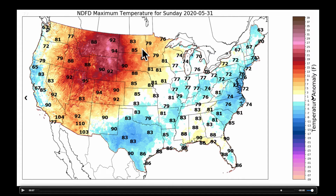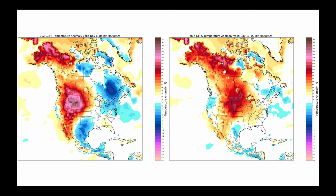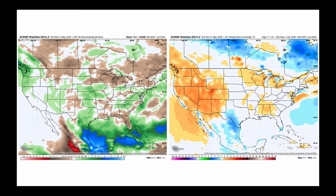So going from Sunday, now looking out at that 6 to 10 day time period, beyond that, while we still hang on to the cooler bias, that breaks in the 11 to 15 day as big heat moves in here and it starts to push not only the drier weather, but the warmer weather back into North Carolina. So it looks as though we're going to finish the month here with a slight cool bias across the state.